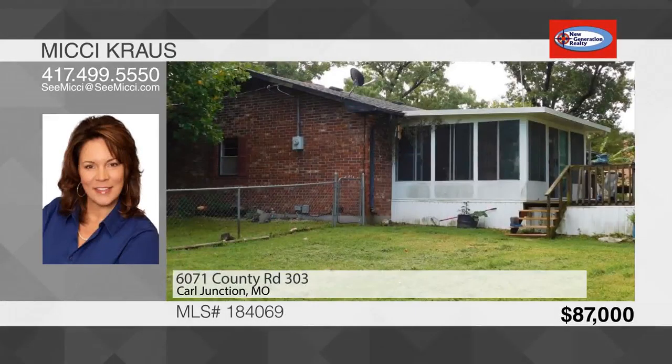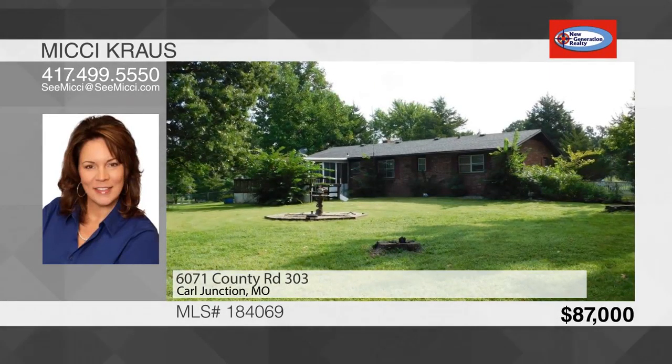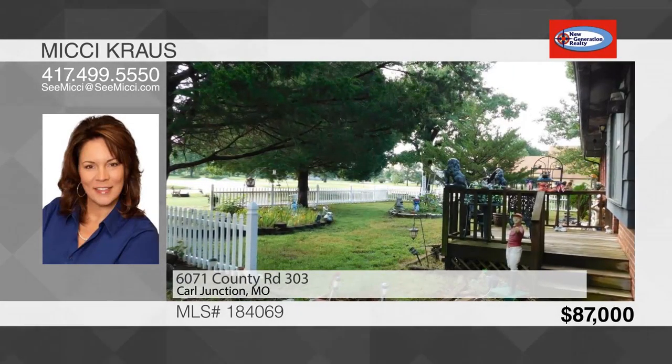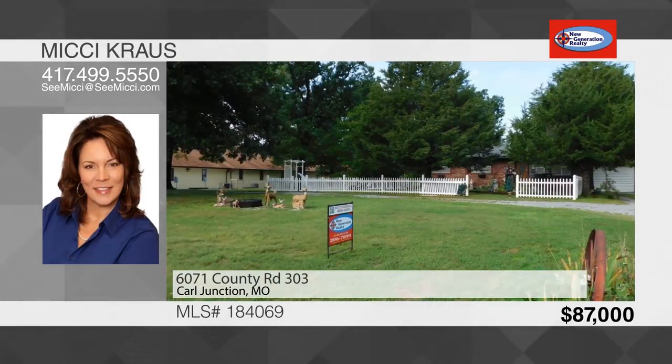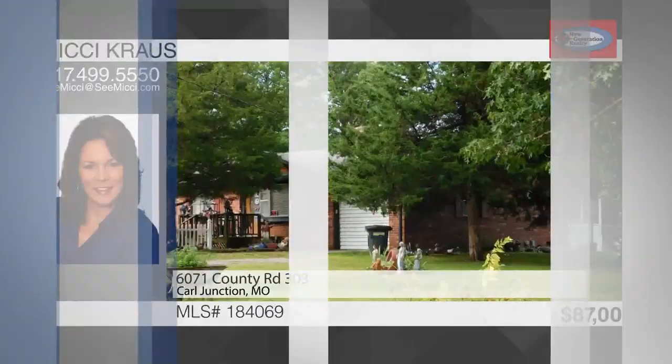Enjoy the spring and fall breezes on the 13x13 sunroom. Outside, you'll find a large backyard with chain-link fence, 24x24 detached garage or workshop with overhead door on concrete slab, and a one-car attached garage. Call Micci Kraus today to schedule your private showing.